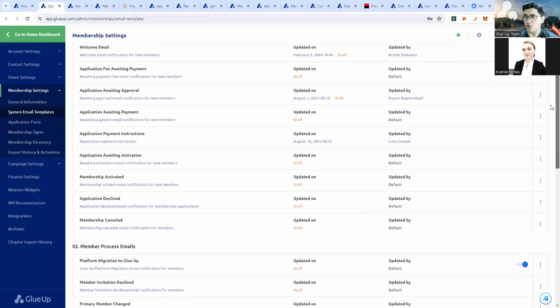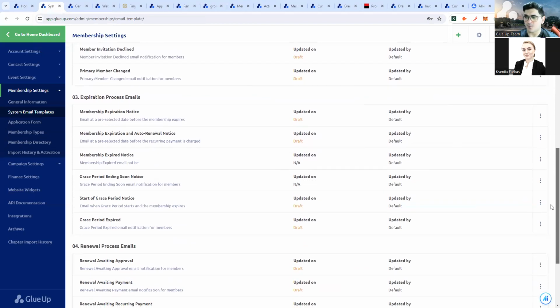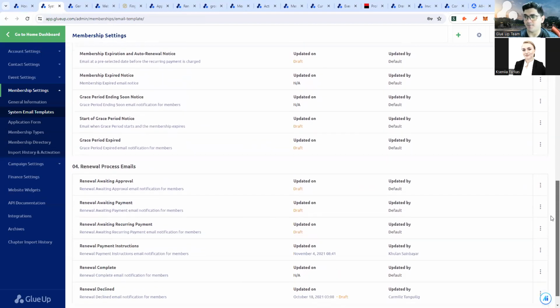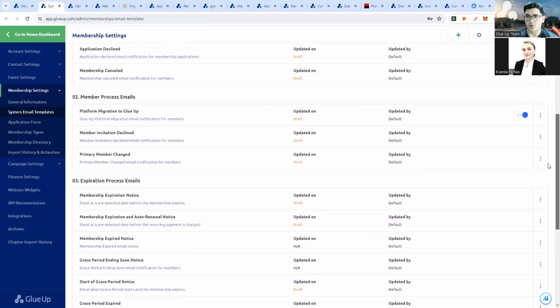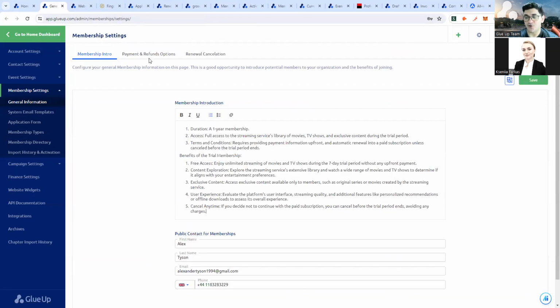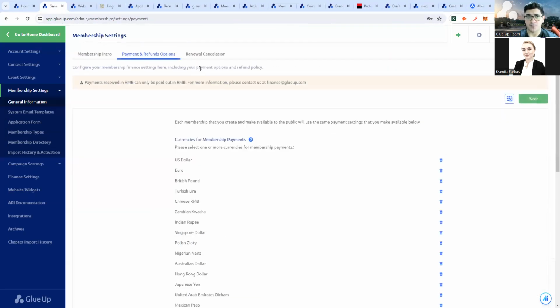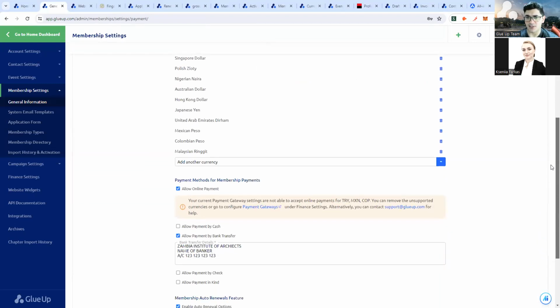So automatic welcoming emails for new members, application awaiting approval, expiration process emails if you enable a grace period in place, and the renewal process emails as well, to let your members know when the renewal starts and when it's due as well. And the general information side of things is where you can structure the membership introduction, different payment and refund options. We do support multiple currencies, as you can see here.